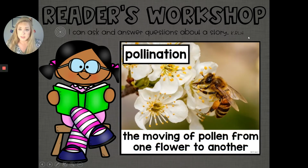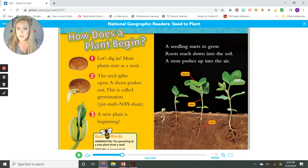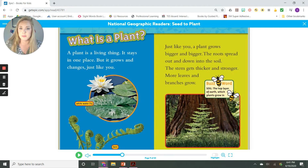Our last word we're listening for in the book is called pollination. Let's go back to the book. All right, we're back. So roots reach down into the soil, and there in the picture you can see the soil where the plant is growing. A stem pushes up into the air. So you can kind of see how the plant is changing. There's your little seed sprouting, and then you're kind of starting to get a seedling. Remember the baby plant. All right, let's keep going.